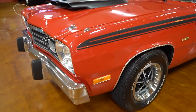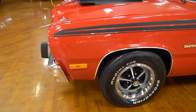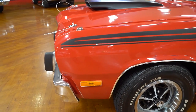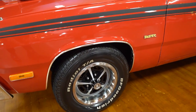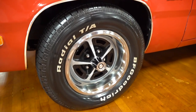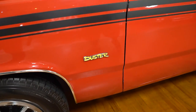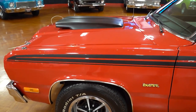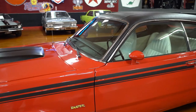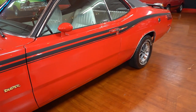Duster designation on the driver's side front fender. Got your five-star wheels there with your BFG radial tires, raised white letter, that gives the car a nice look as well. Duster logo there on the front fender. Body lines on the front fender are pretty good. Black pinstriping going down the side of the vehicle all the way to the rear quarter where it says 360, which is obviously the motor underneath the hood.